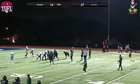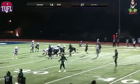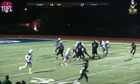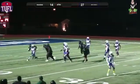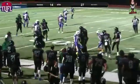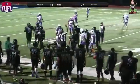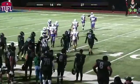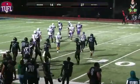Not much action at the bottom of your screen. Very few passes have been thrown at all today for the Ravens. Handoff to the right, spins, gathers his feet. Number 14 has a lane, makes one miss, two miss into traffic, gets a first down. Hard running by number 44, sorry. That is going to be Walker with the carry.